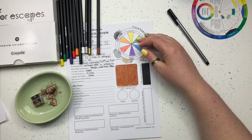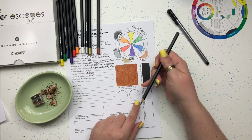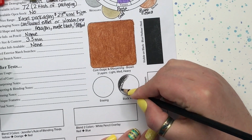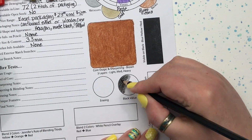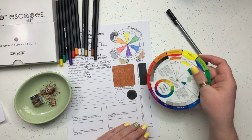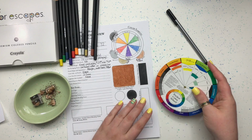We are going to do the black value test now. What we're testing here is to see how deep of a black we can get when we burnish this black pencil in. I've noticed with some lines the black pencil is not a true black. It tends to be more of a gray. So let's see how black we can get with this black color pencil. Okay, let's see how black that looks. On my color wheel there's a black value scale, so we're going to hold that up to it and see which one we think it matches closest to.